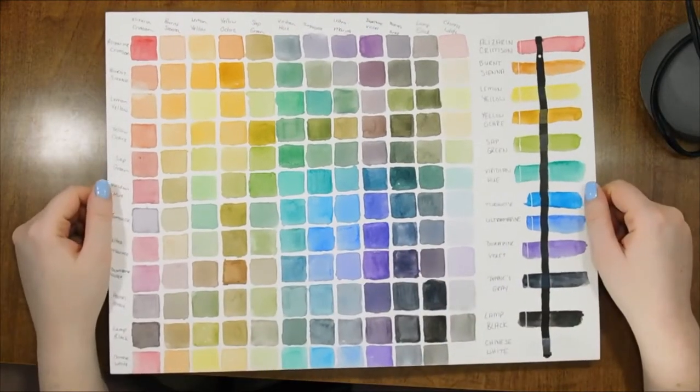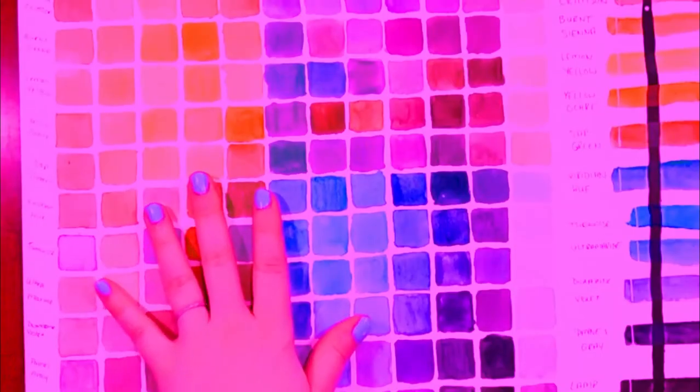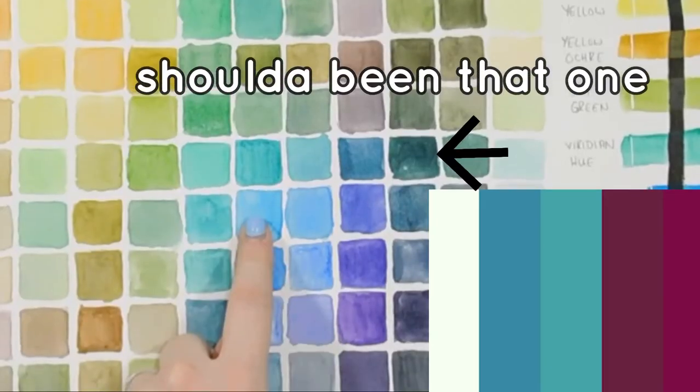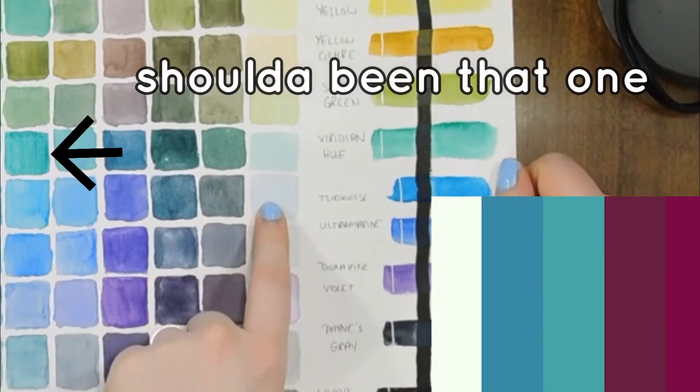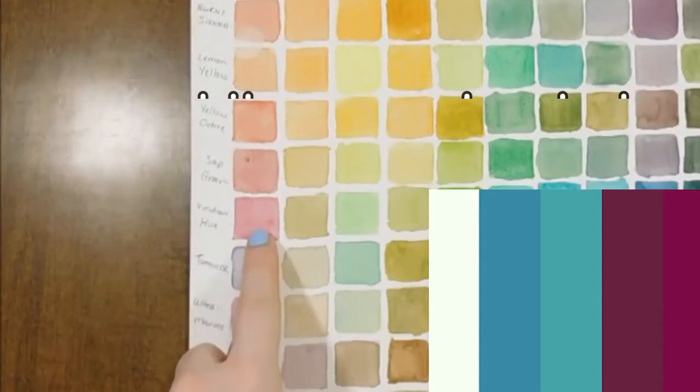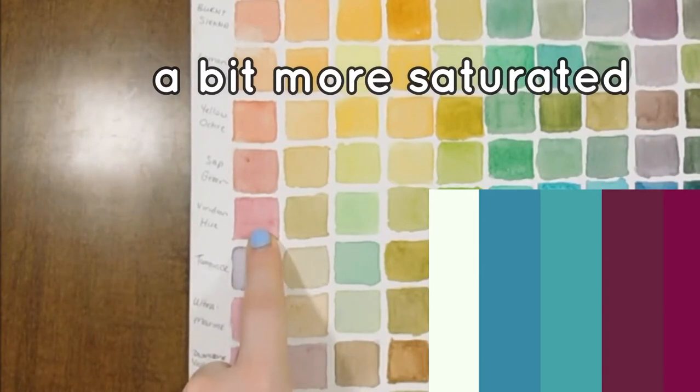So starting from left to right, because I'm a lefty and not a monster, we have white as our first color. Our second color is turquoise. Our third color is white and turquoise. Our fourth color is violet and sienna. And our final color is alizarin crimson and viridian hue.